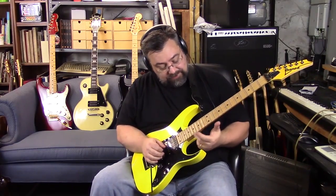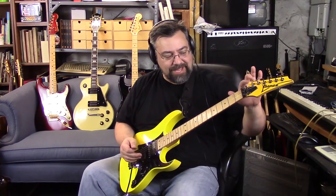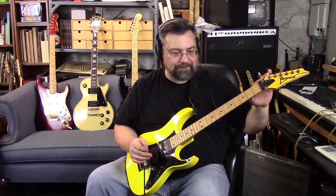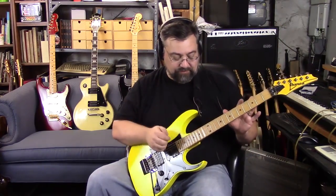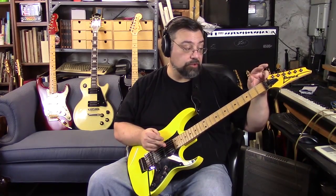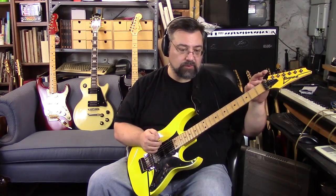The guy scalloped the fingerboard up here. It's definitely beat up, and he painted the headstock. I think it was originally black, because this is an 88. So if it's an 87, 88, I think it's either an 87 or an 88. The headstocks on those were black, and then they went to yellow. And the original guy, he painted it yellow, but the yellow was way off.